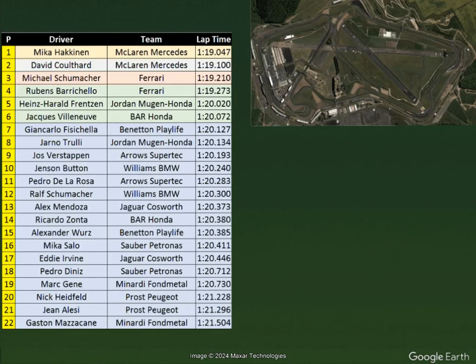in the Sauber Petronas, 17th Eddie Irvine in the other Jaguar, 18th will be Pedro Diniz, 19th will be Marc Genet. Solid job, just barely manages to be very close to Pedro Diniz despite being on a minority, and more impressive than that is the fact that he put half a second over 20th place Nick Heidfeld of Prost, and nearly a full second over last place man and teammate Gaston Mazzacane in the same type of car. Awesome job from the Spanish man.